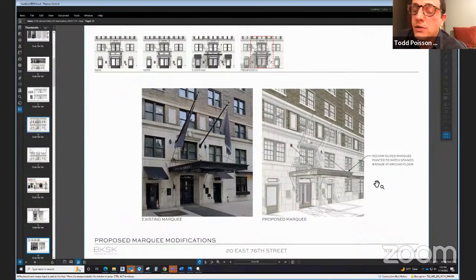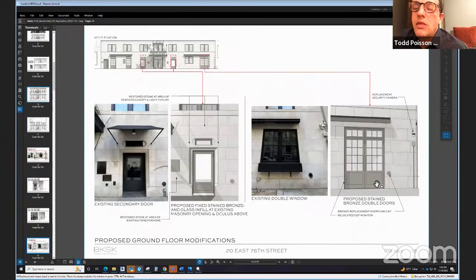From a distance, the marquee appears exactly the same. In fact, we intend to try to keep the outriggers literally and just repaint them with a color that matches the stained bronze of the ground floor work. Next. And then moving to the right, the flanking doors, both right and left of the main entrance, become fixed panels, but the same masonry opening. And then finally, the last two paired windows become double doors. There are other various appurtenances and grills on the facade that we're proposing to clean up, like some electrical conduits, that we're stripping off and replacing, and the drain hole in the facade on the right with a new bronze perforated cap. Next.